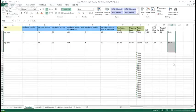eBay and PayPal want you to offer free post because that's great for the customers. But don't forget, they're also making a little bit of margin out of there as well, because it is something that you really, really do need to know and do need to watch.